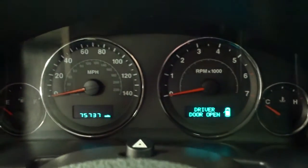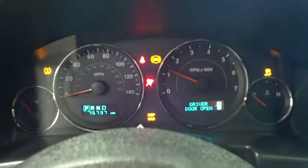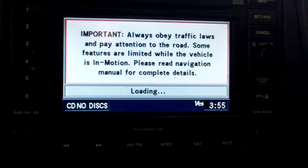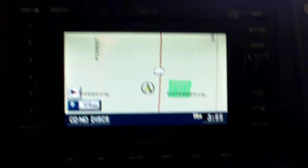Stop so you can hear it run. Does have 75,737 miles on it. And there's navigation. And a very clean engine bay. It says 4.7 liter V8.